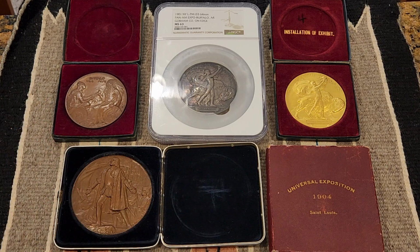The winners were selected from 7,000 exhibits, which the aforementioned article said, quote, included an almost endless variety of objects, ranging from the simplest products of the soil and of the mind to the most delicate machinery and the most recent results of science and art. The exhibits were divided into 17 divisions, mostly housed within their respective buildings at the Pan. Those divisions were further separated into 139 groups, which were then subdivided into 580 classes.